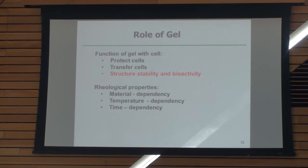Also, when printing at different temperatures, collagens, Matrigels, and gelatins are temperature dependent in their viscosity, and also time dependent. So those are very important. In other words, it's not easy to mix those gels with the cells you print, because a lot of factors will affect the quality and the cell viability. Later on, I will share some results on that.